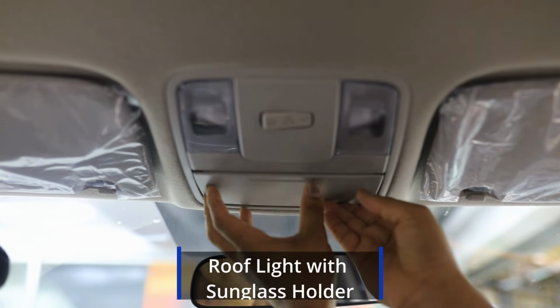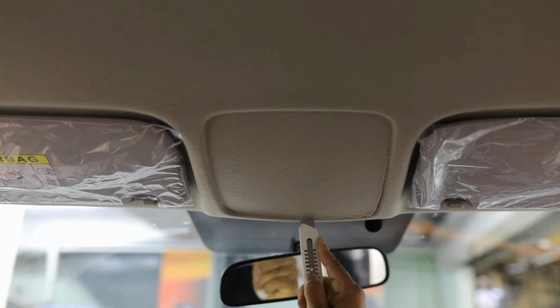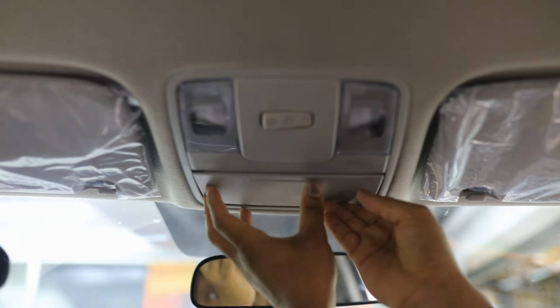In the cabin, you'll find a roof light with sunglass holder. This practical addition not only provides better interior illumination, but also includes a handy storage space for your sunglasses.